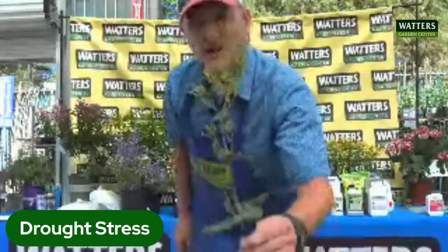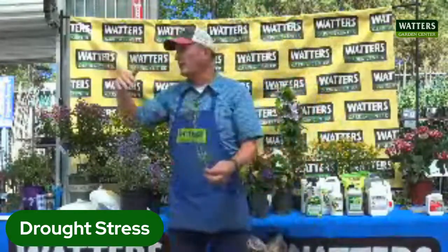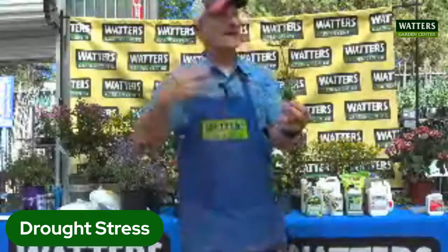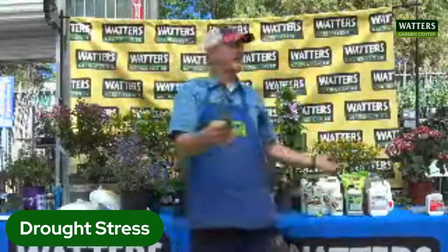Here we go. This I brought. This is Centranthus right there, or Jupiter's beard. It's a wildflower. It's been in bloom for 2 months in my gardens. And there's absolutely nothing wrong with this. It's just done blooming. What I'll do is I'll just cut it off, fertilize it, and it'll go right back into bloom again. So it's just out of bloom.